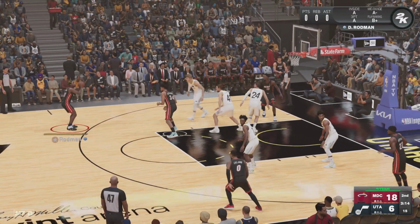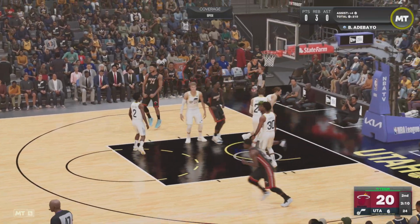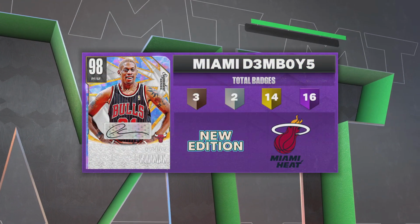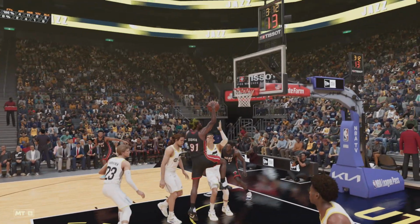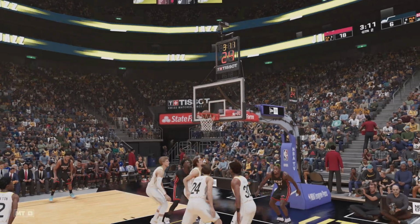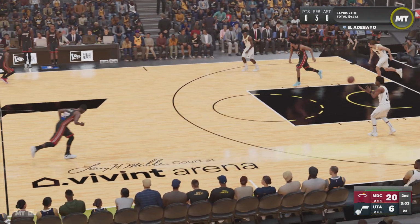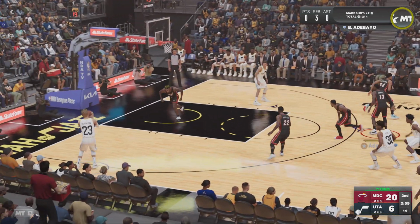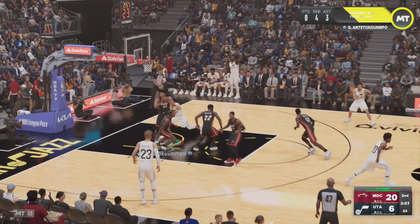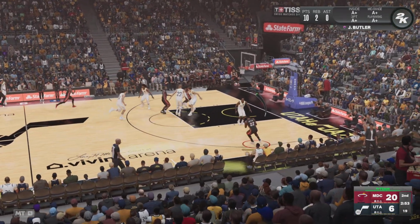Here's Antetokounmpo following the bucket by the Jazz. Here's Rodman, and a great assist by Antetokounmpo as that one goes in. Rodman's got his first points of the game. Two minutes now played in the second quarter. The shot by Markkanen, nobody around. Offline with his 3. Miami leading by 14.